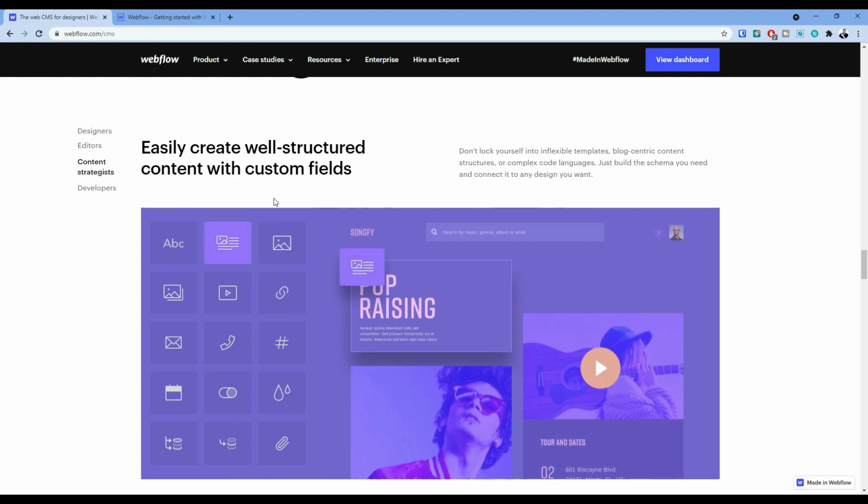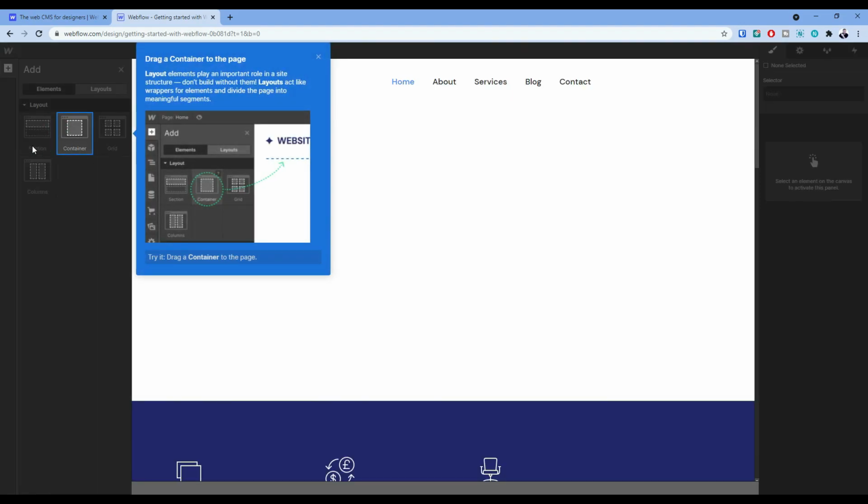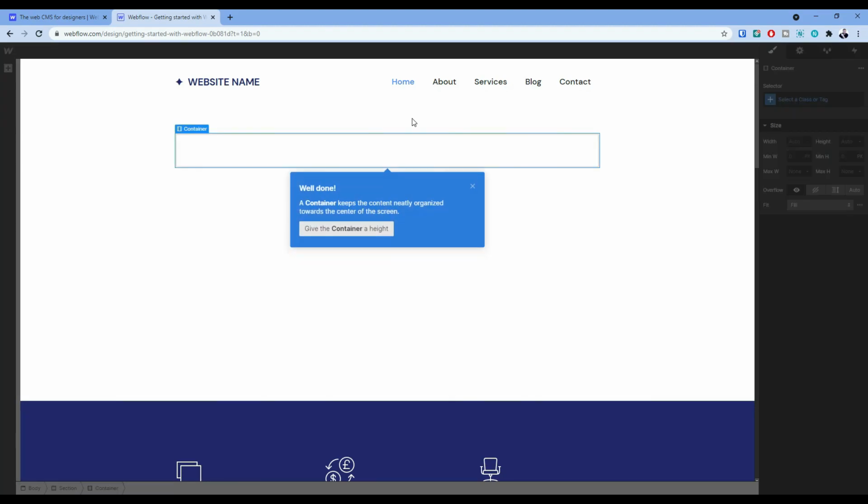All right, let's stop wasting time. Let's just jump right in. So this is what you're going to see as soon as you jump in. It'll give you a quick 2-minute tutorial. Let's look through it and see. So you've got sections, containers, grids, and columns. Those are all very good. So you could just drag it to the website. In this case, we can just drag it.